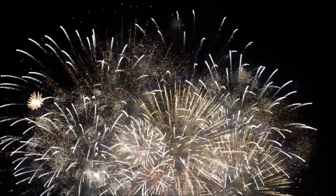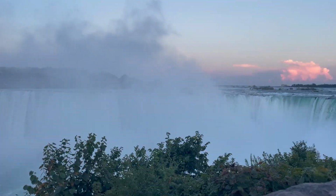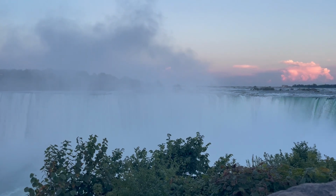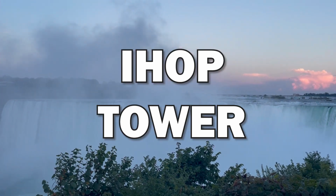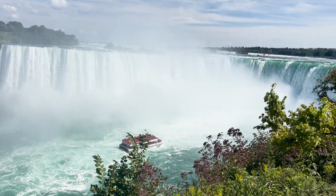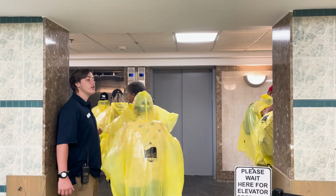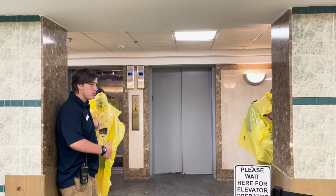We woke up bright and early the next day and were revved up for a very full day. Here's what we did. We began our day with a breakfast at the nearby IHOP Tower, which boasts panoramic views of Niagara Falls. $35 for an omelet, so very pricey, but very worth it for the views and the photo opportunities.